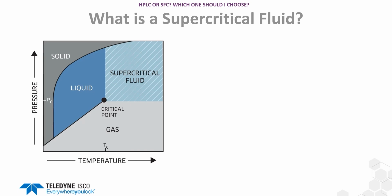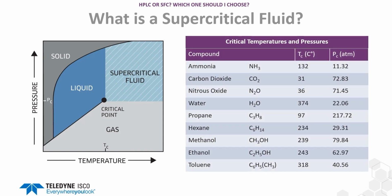You can also see on the Y and the X axis that the critical pressure and the critical temperature are highlighted. This chart on the right is also going to highlight those different critical temperatures and pressures for a couple different compounds. With these different compounds, most of the time it's either going to have a really high critical temperature or a really high critical pressure. The one that's going to be used the most in SFC is supercritical CO2. You can see it has a really achievable critical temperature and a really achievable critical pressure.